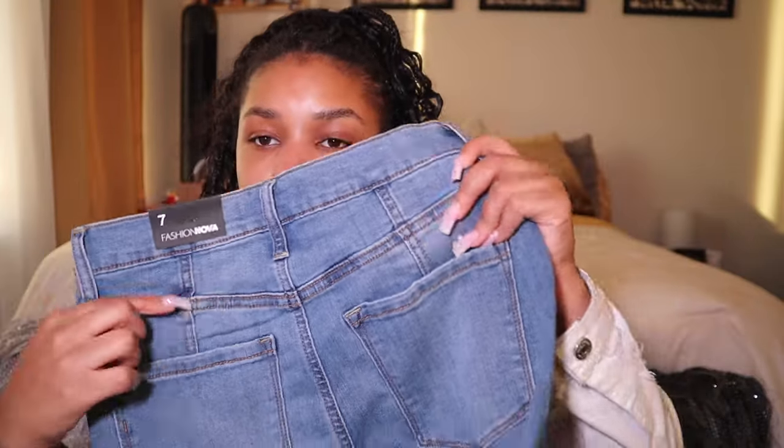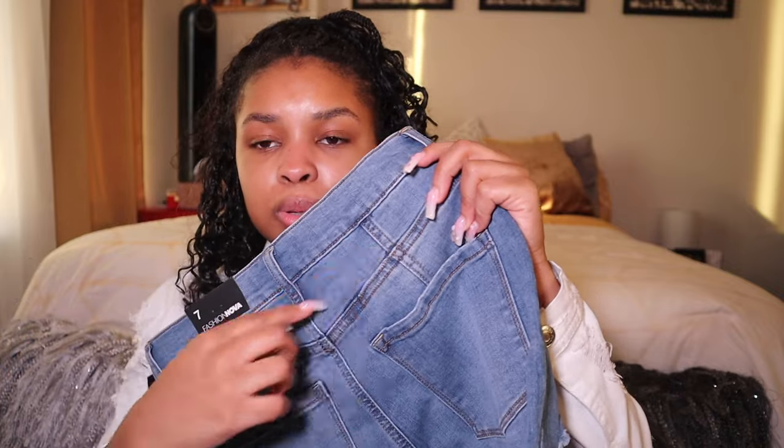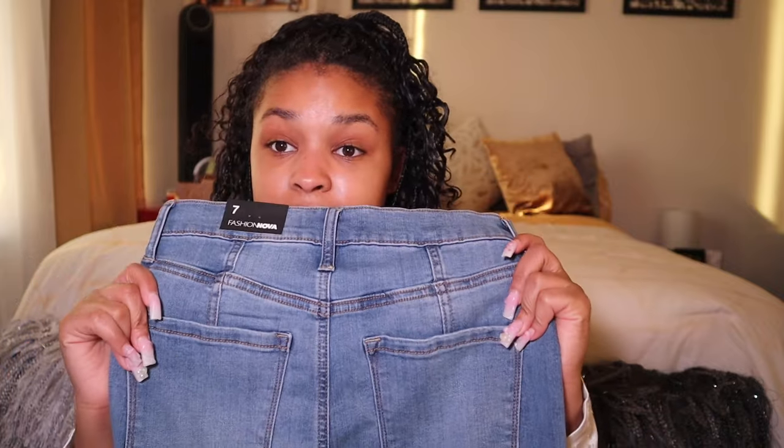I like how they have the butt thing. Is this the butt thing that people be talking about? I think it curves a little bit more, but that's what it looks like. But this is really, really cute. This is gonna look really good on, and they're stretchy as well, so I'm really, really excited.